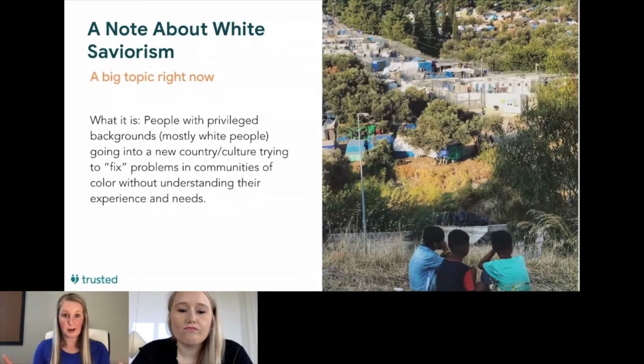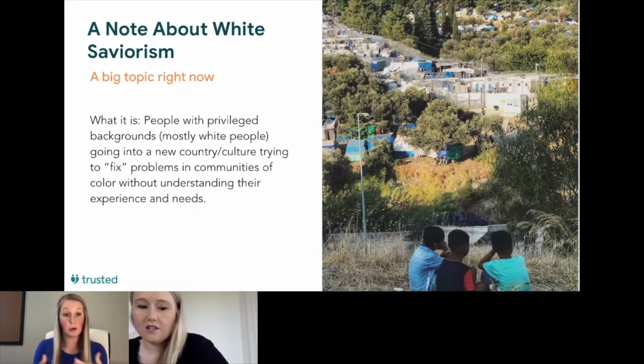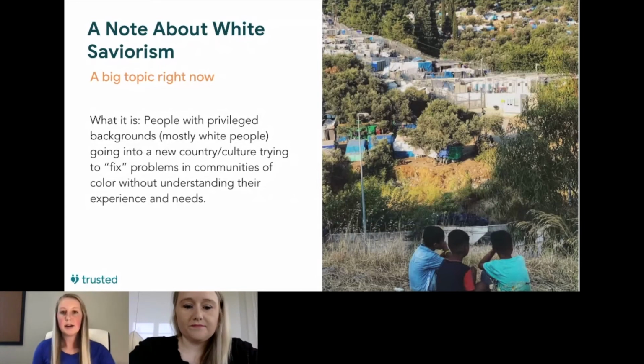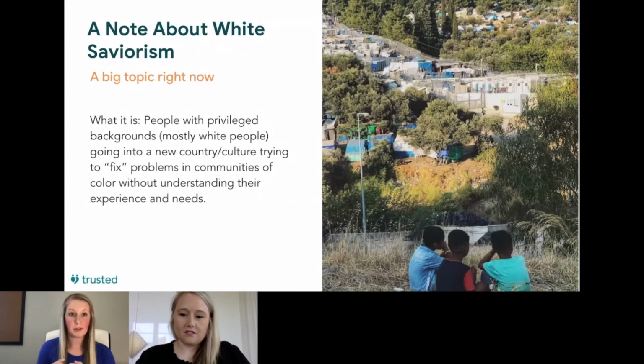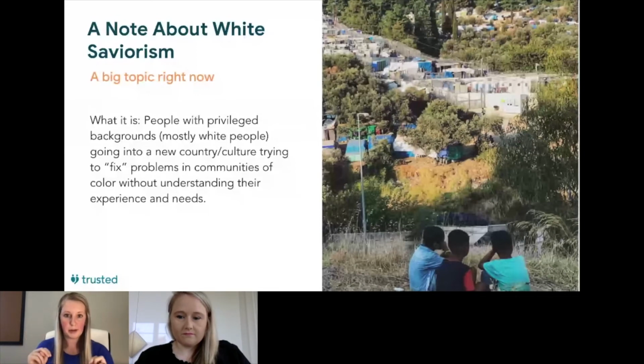So I want to start with that and just talk about what white saviorism is and go through that a little bit, because it's a good amount to unpack. So in a nutshell, the simplest definition I can give you for white saviorism is when people with a privileged background, which typically is white people, but any kind of privileged background, go into a new country, a new culture, a new community, and try to, quote, fix problems that are happening in the community. And it's typically communities of color, and they do that without actually understanding that community's experience and without understanding their needs.